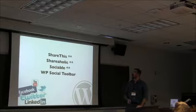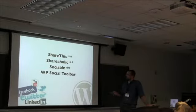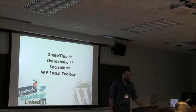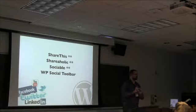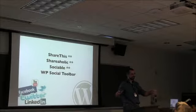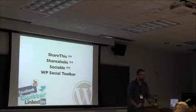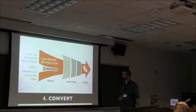I've used Shareaholic before, Shareable before. This WP social toolbar I've seen a couple times. I'm looking for a project to use it because I like where it lays out at the bottom of the page. As a designer, I like the uniqueness of it, but haven't used it yet.